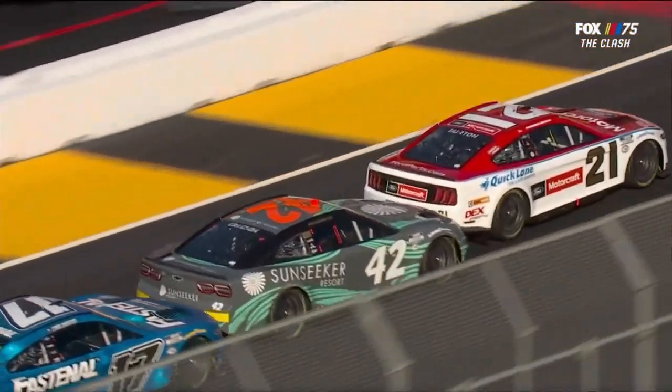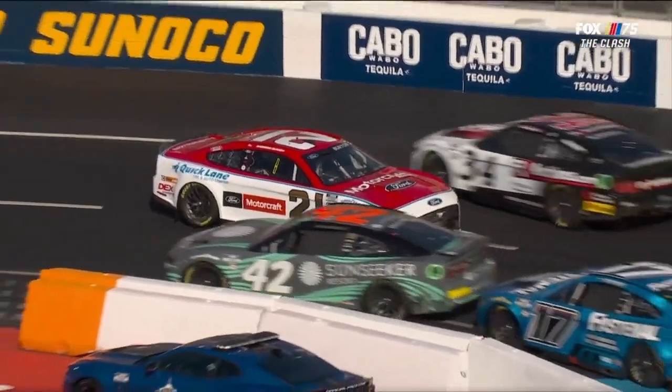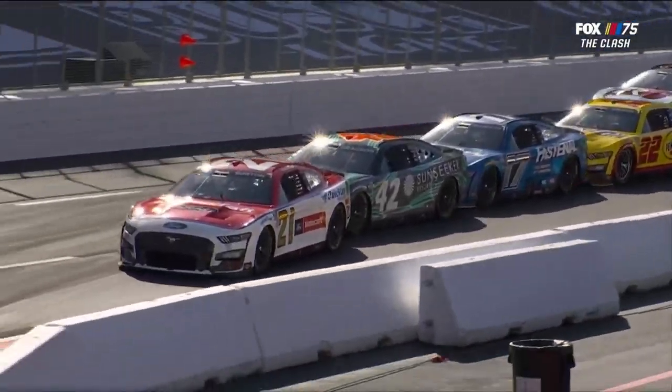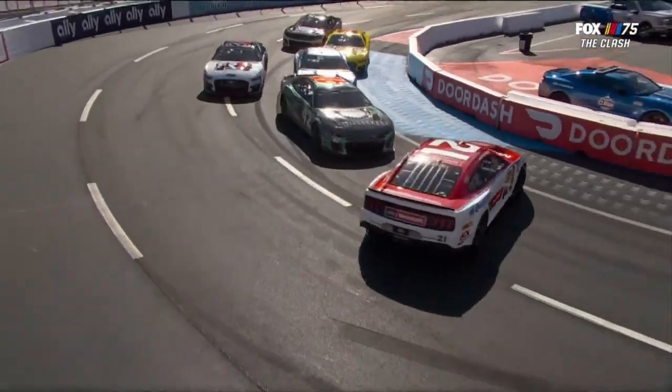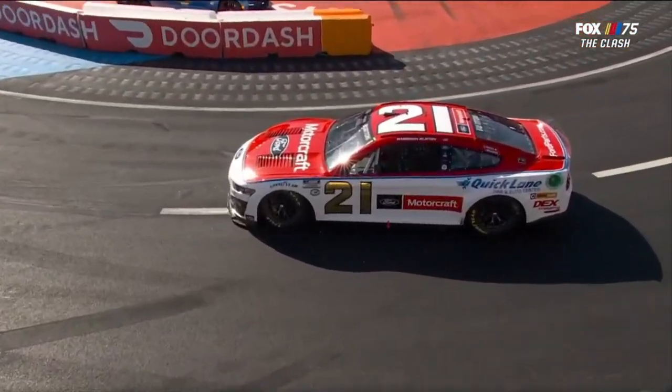You can see them all stacking up. And it actually started two cars. It was the car behind Noah that got it started with Chris Buescher. And the 22 was on his bumper. Which one of those three guys do you blame now? All of them. All of them. Yeah, you got wrecked by three different guys.